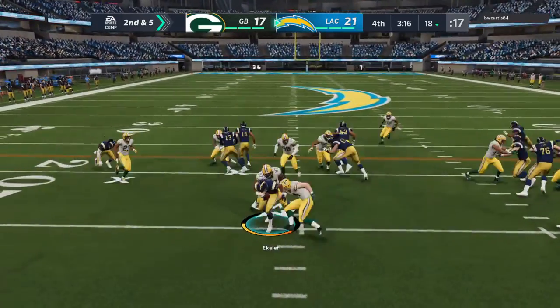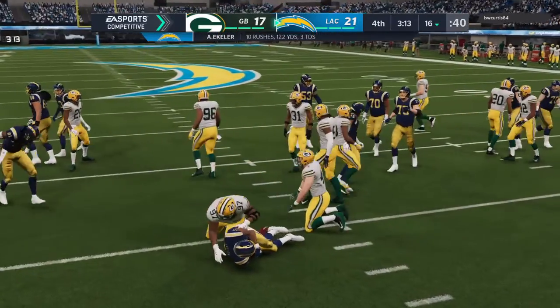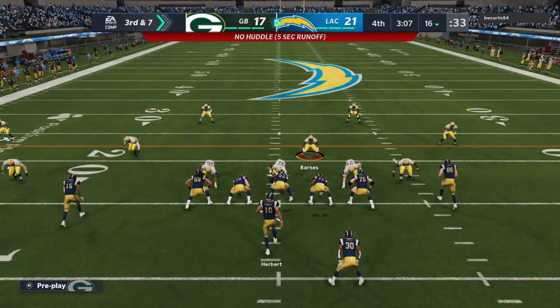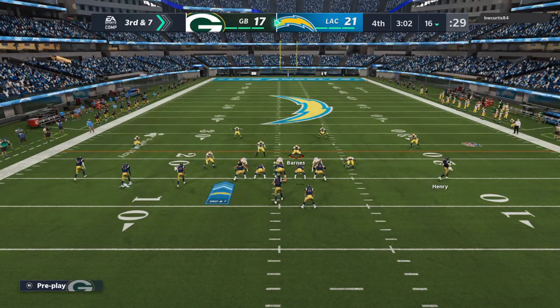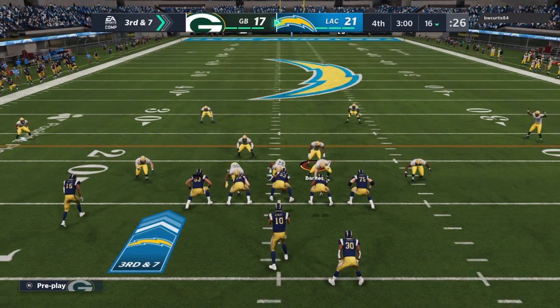Once more, here's Eckler. And for one of the first times all night, he is going to go nowhere as they bury him behind the line. It'll go down as a 2-yard loss, and it brings up a 3rd down. 3rd and 7.